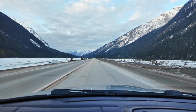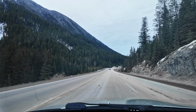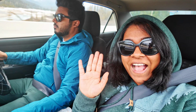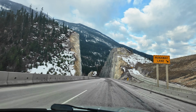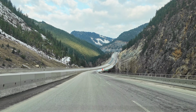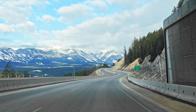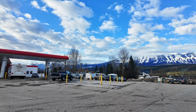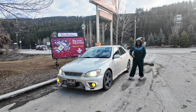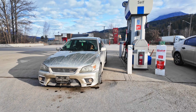Once past the snowy parts, the roads are dry and we can relax and enjoy the stunning snow-capped mountains in the national parks. We reached Golden pretty quickly and the sun is shining bright. We made our usual stop at Tim Hortons in Golden to refuel and to take a short break before we hit the road again.